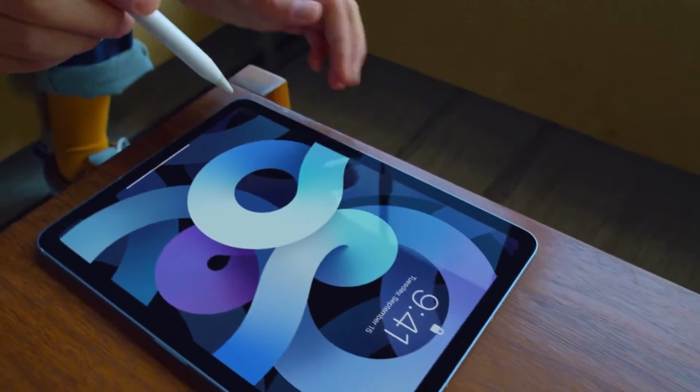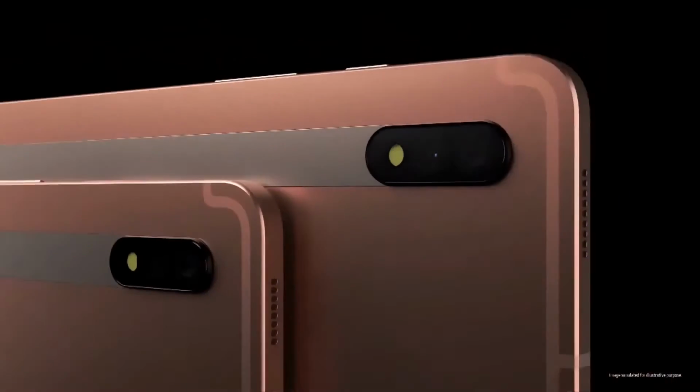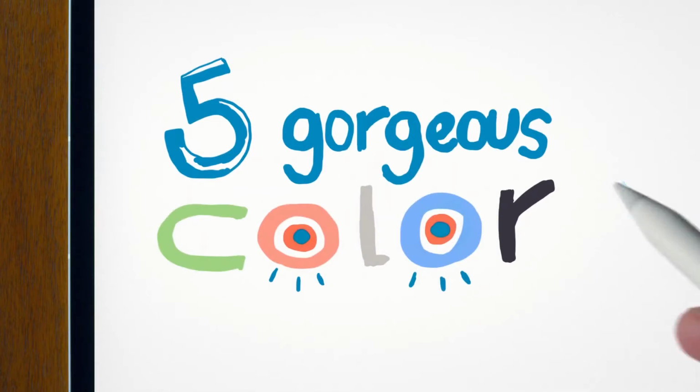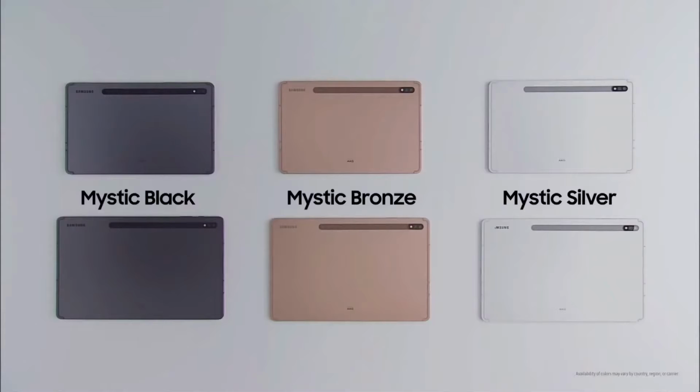In many ways, both the iPad Air 4 and the Tab S7 range seem to have been inspired by Apple's iPad Pro 11. Both offer rounded corners and narrower bezels than you'll find on most tablets, and if you put them side by side, it might take a second to spot the differences. Apple's newest Air comes in the usual silver, space gray, and rose gold options, but also adds green and sky blue to the mix. Meanwhile, Samsung is a little more conservative, offering mystic bronze, black, and silver for both the Galaxy Tab S7 and S7 Plus.